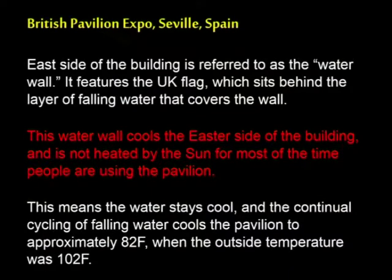This means that the water stays cool, and the continual cycle of water cools the pavilion to approximately 82 degrees Fahrenheit when the outside temperature was 102 degrees Fahrenheit. The genius of this idea is to keep a water wall and to make the water itself cool the interior of the building. But the problem with a water wall is that when the water gets heated up by the atmospheric heat or by direct sun, water cannot cool the interiors. So it's impossible for a hot water curtain to cool the interiors.